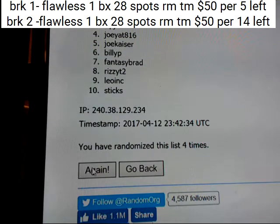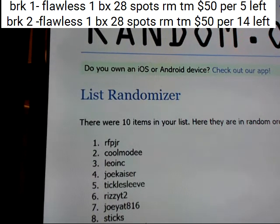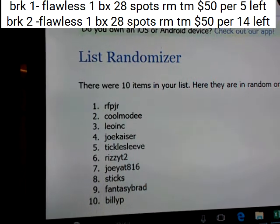This is the fifth and final time. This is our draft order: RFP Jr., Cool Mo D, Leo, Joe K, Tickle Sleeve, Rizzy, Joey, Sticks, Fantasy Brad, and Billy P.